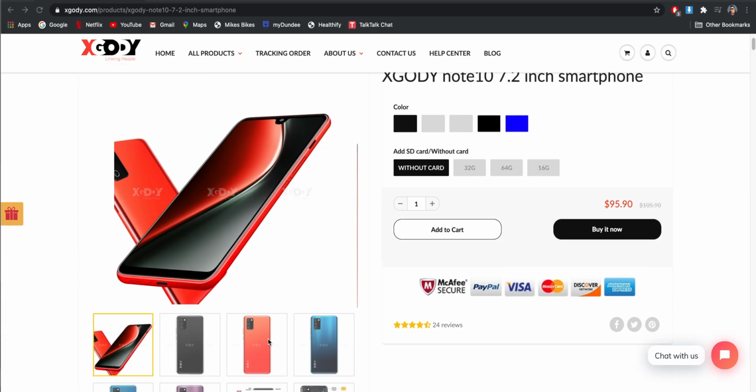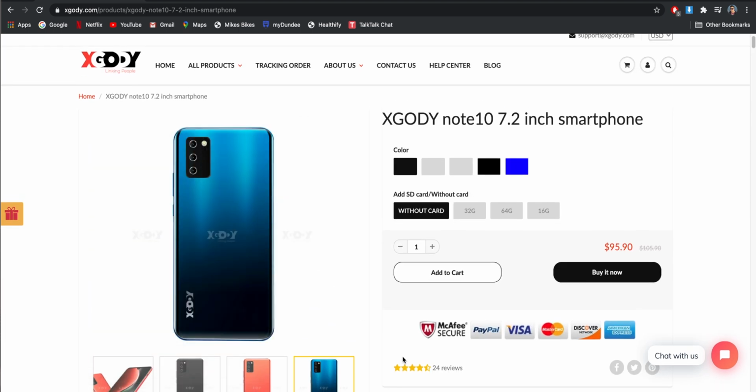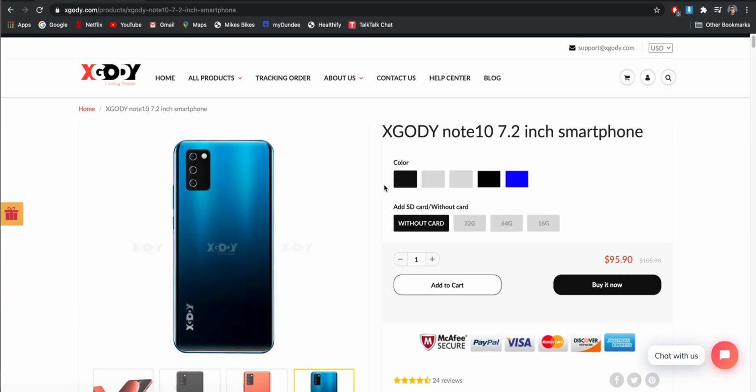So this is $105, it's called the X-Gotti Note 10, and yes, it does feature Note 10 in the name, which is a bit strange. Samsung might want to take a look into that. But this is bigger than the Note. This is 7.2 inches and it does price in at $95 now with a discount. It's £72, which is super cheap for a phone, let alone a smartphone that's of this size.